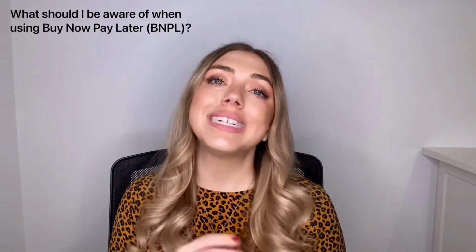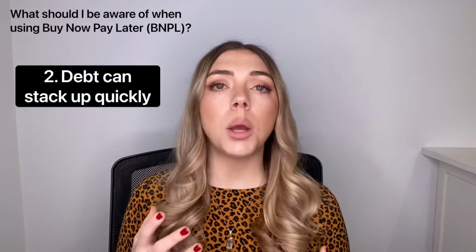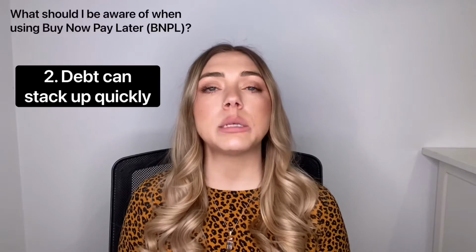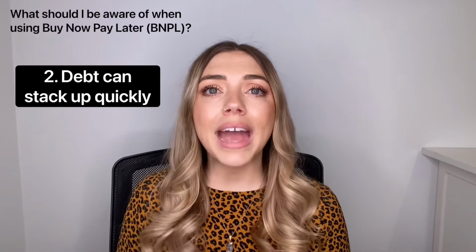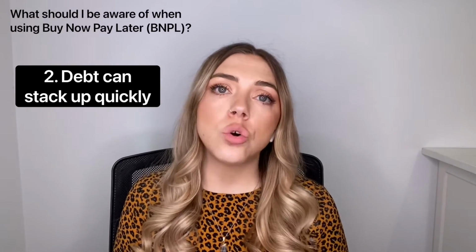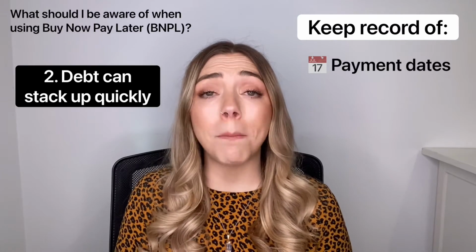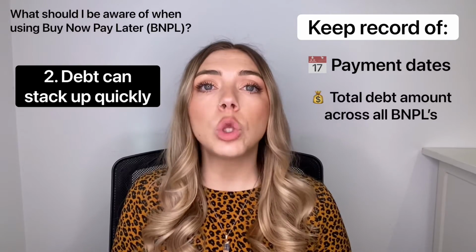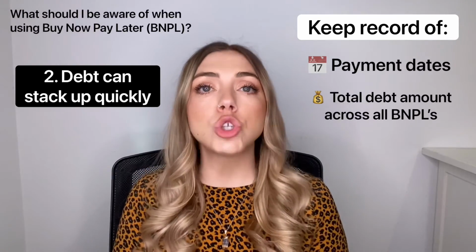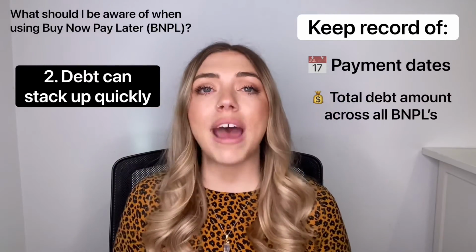Number 2 is that debt can stack up really quickly. So if you're using multiple different buy now, pay later providers across different retailers, it can be really hard to keep a track of everything. And that can quickly become unmanageable. So what you need to do is make sure that you're keeping record of when your payments are due so that you're not missing any payments, but also of what your total amount of debt is across all of the providers so that you're aware of what the total amount is and of how much you owe back.